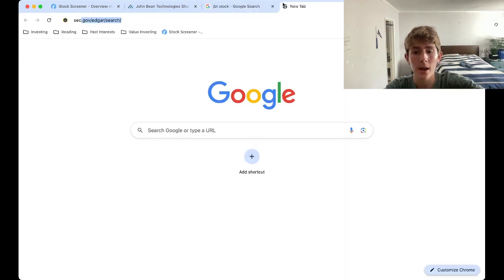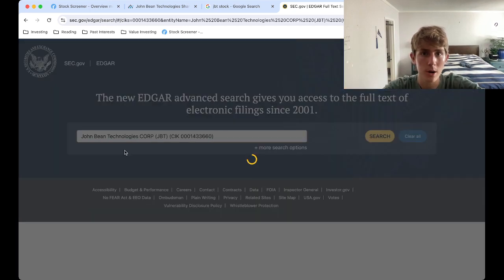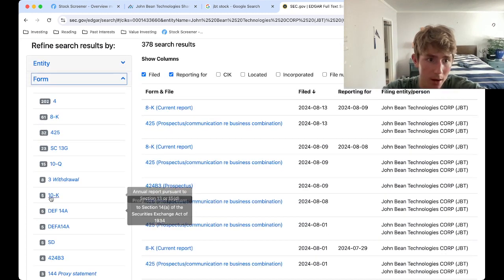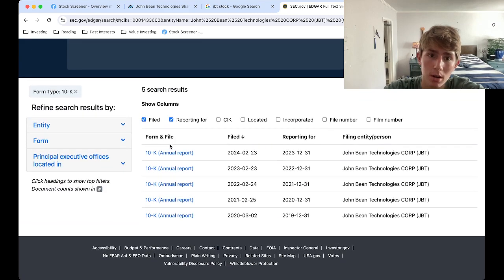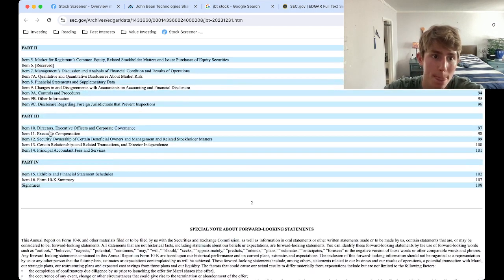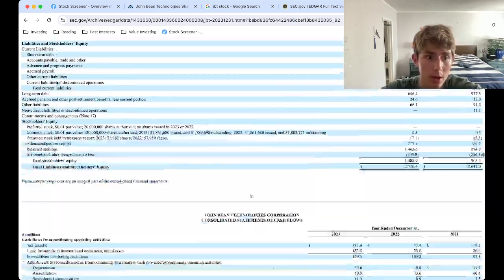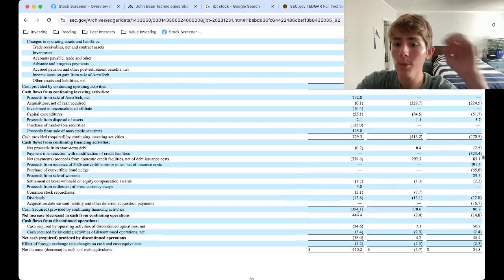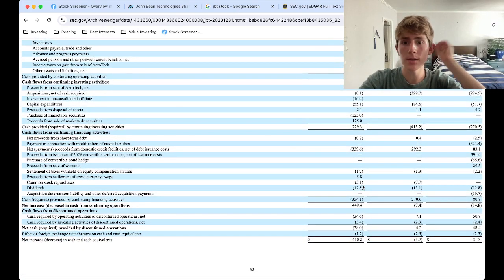Because I know that for the Opera stock I got very misled by the dividend that Google gave me, I'm going to check their last 10-K to ensure that Google is telling me the truth. I'm going to put in financial statements, go to their cash flow, and look at the dividends. They paid 12.8 million in dividends.